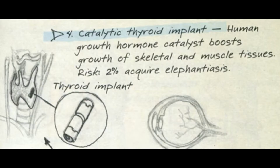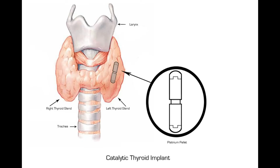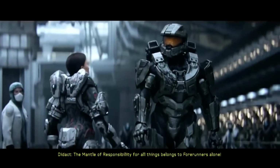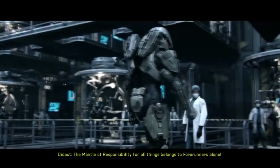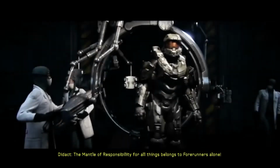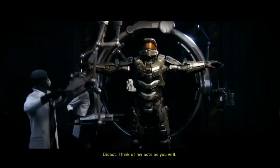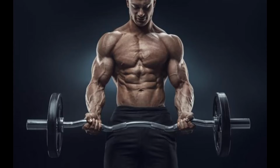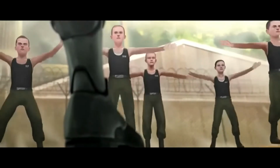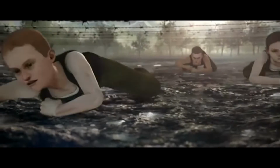The Catalytic Thyroid implant is a small platinum pellet implanted at the left thyroid gland, which contains a human growth hormone, or HGH. This is implanted before all other augmentations, and its purpose is to release the growth hormone into the body to boost the growth of skeletal and muscle tissues. The hormone targets and stimulates the growth of fast and slow twitch muscle fibers, effectively producing significant gains in muscle mass, and also targets osteoblasts to help boost bone tissue formation and effectively strengthen the bone structure. This implant is offset by an already established comprehensive diet and physical exercise regime to fully facilitate the maximum effects of the human growth hormone.